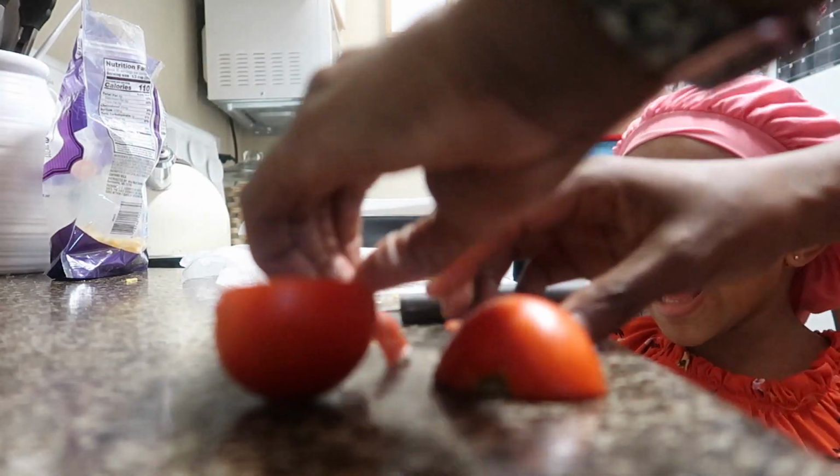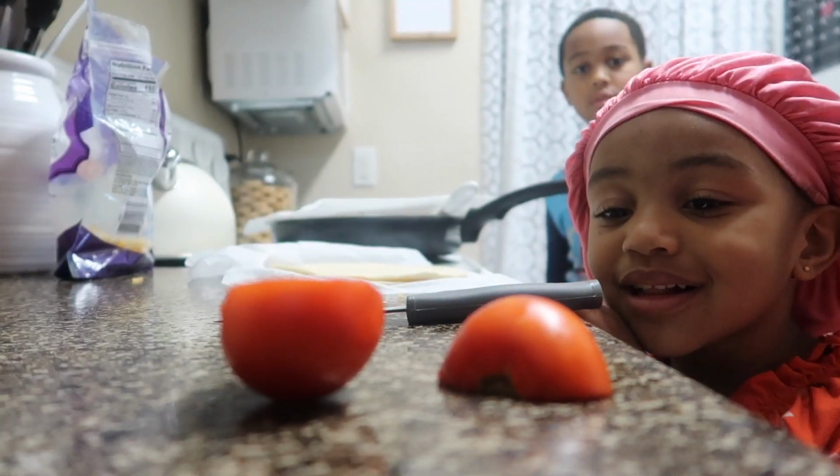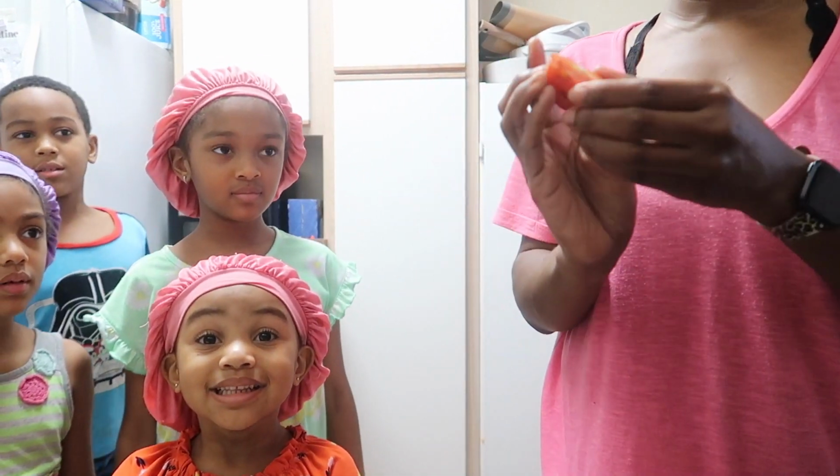But hey, we got us a tomato, guys. Inside it looks like a watermelon. Okay. But when you first cut it. Okay, you guys wanna try our very first tomato?